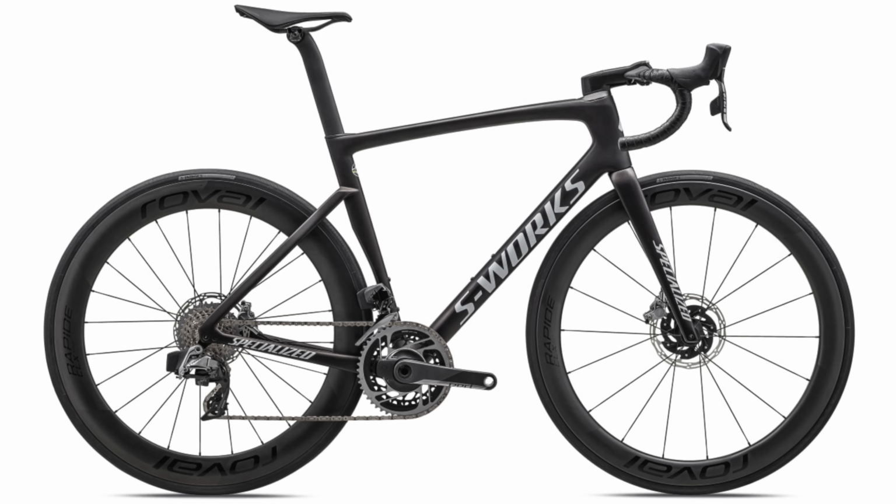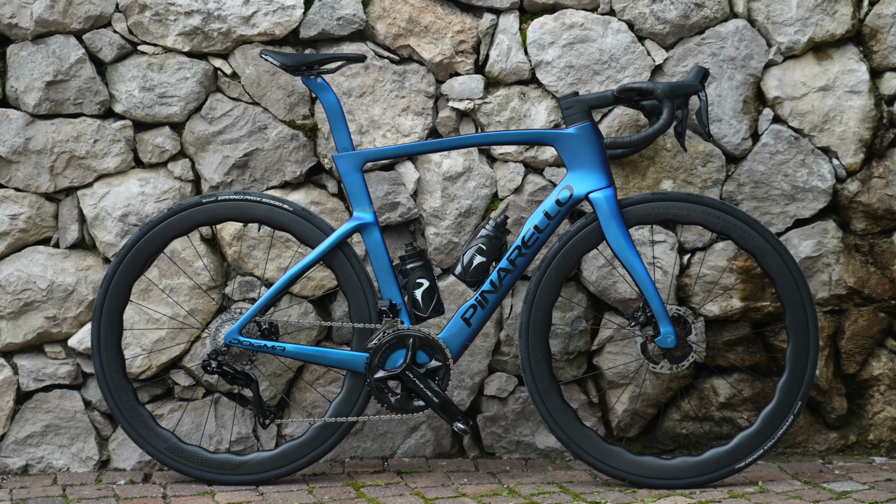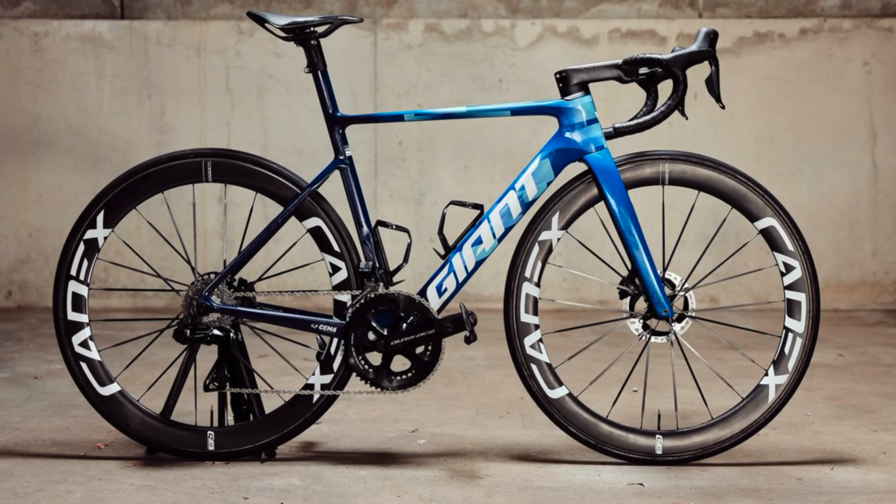So it raises the question of whether the new Madone is light enough, and honestly, I don't think it is. It's about the same weight as the old Madone I reviewed here on the channel about 2 years ago. And even taking the claimed weight, it's heavier than a Specialized Tarmac SL and the new Pinarello Dogma F, two other all-rounders trying to be aero and lightweight. And heck, it's even heavier than a Giant Propel Advanced SL, a pure aero race bike.